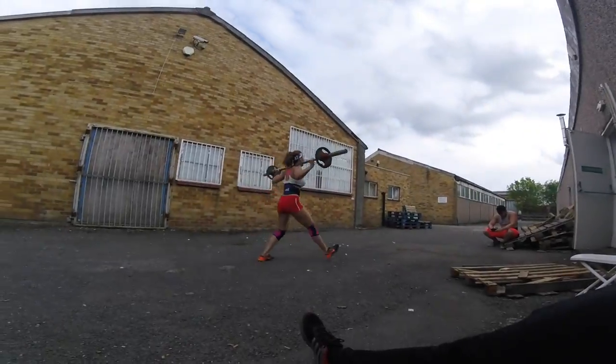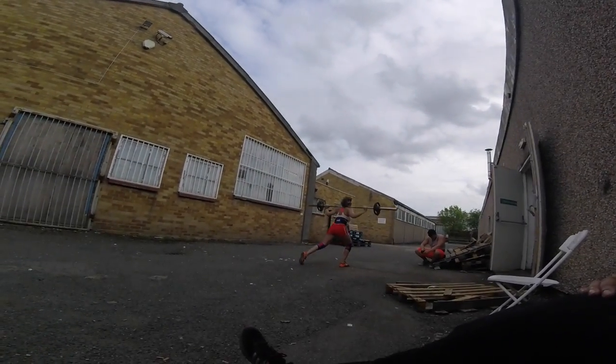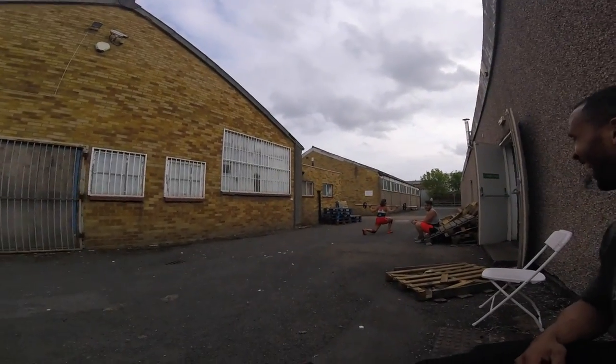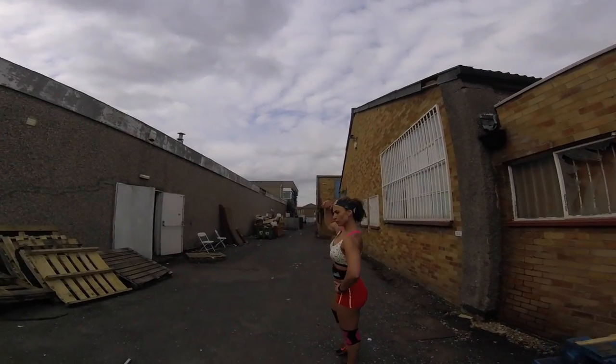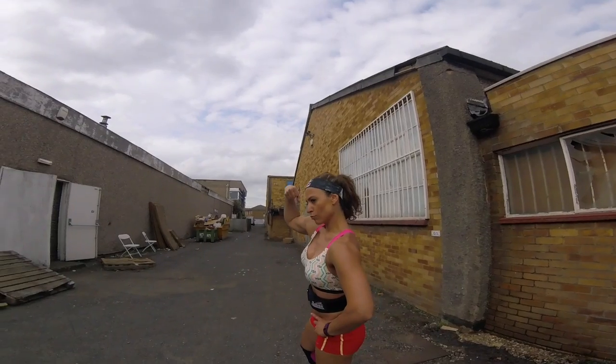Relaxing now, as Stace lunges away. It feels so good just to sit here and watch someone struggle to get those gains. Come on, let's go, Stace. We will continue inside. We need to get a little bit more warm now. Look at Stace, she's flexing.